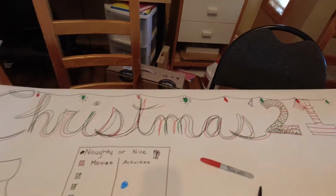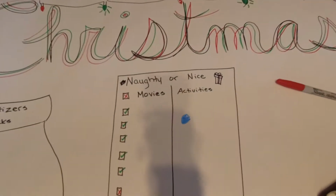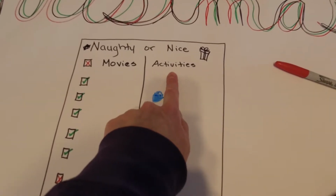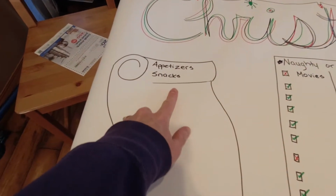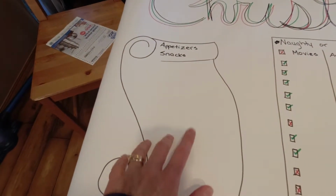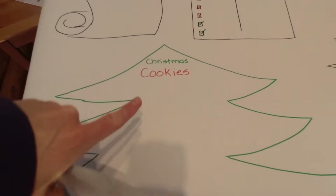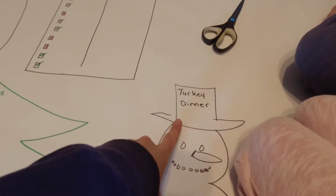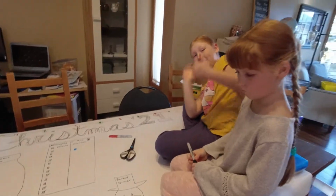So there's our Christmas 21 title, and as you can see, we have a naughty or nice list, but actually the kids will write whatever Christmas movies they want to watch here and Christmas or vacation activities in here. We do appetizers and snacks for Christmas Day, and so this will be the list of appetizers or snacks that people are asking for. We also make a cookie list of all the different cookies that we want to make through the holiday season, and here in our snowman will be the list of all of our turkey dinner foods that we need to have.